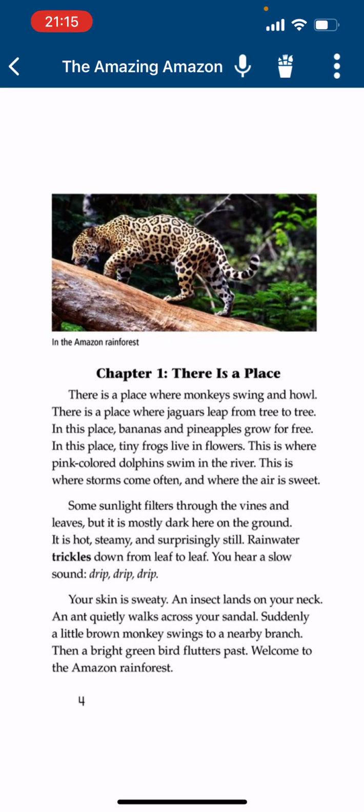Suddenly, a little brown monkey swings to a nearby branch. Then a bright green bird flutters past. Welcome to the Amazon rainforest.